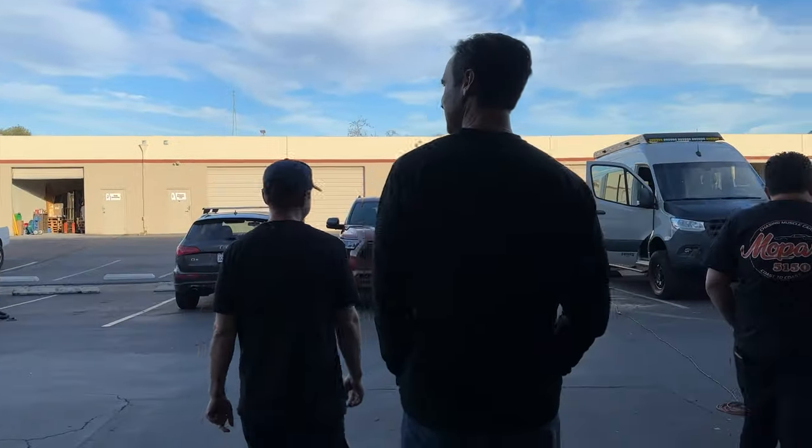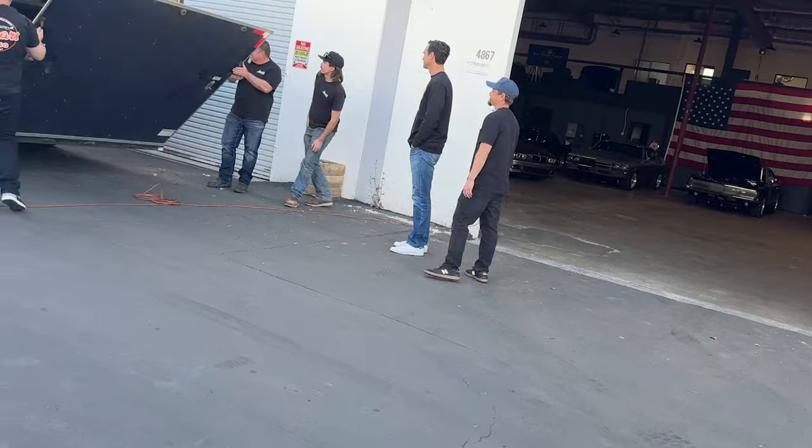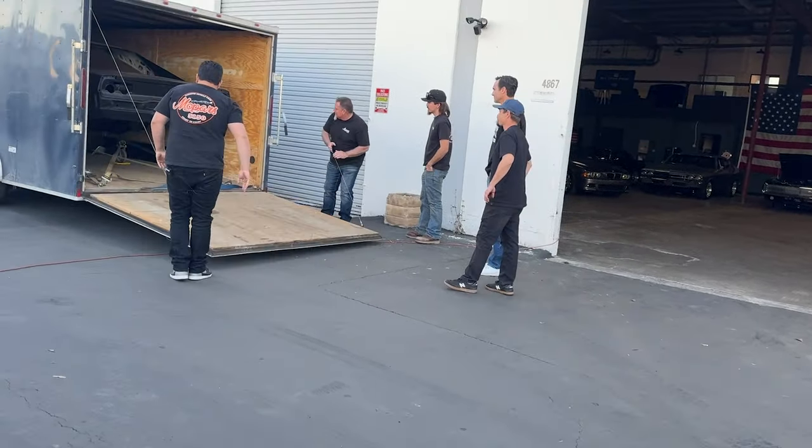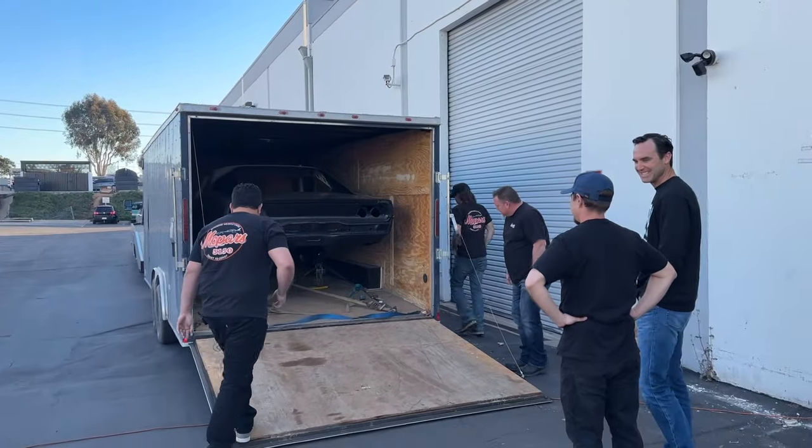The thing that makes me the most nervous though is transporting these things. So let's hope it didn't fall over. Well, that's a good thing. Oh, perfect. There you go. So we'll get her rolled out.